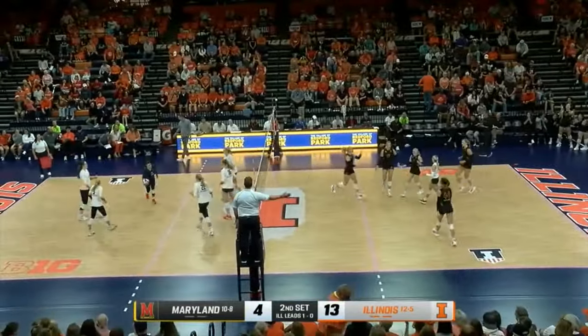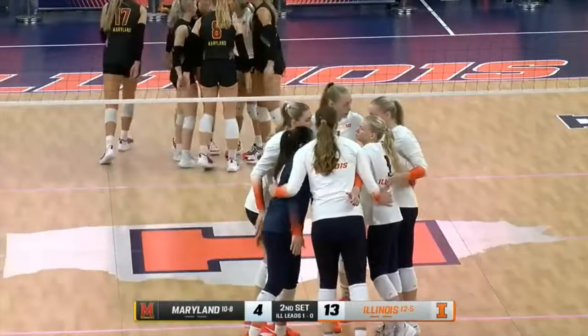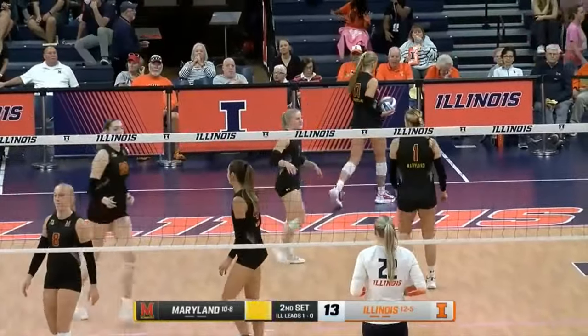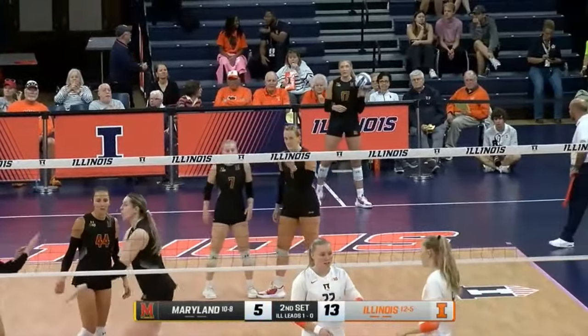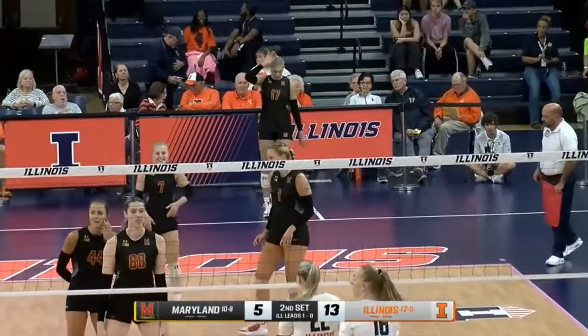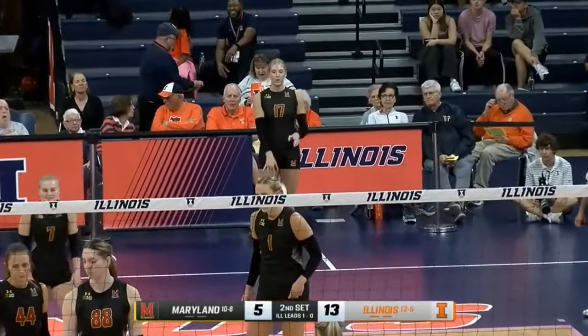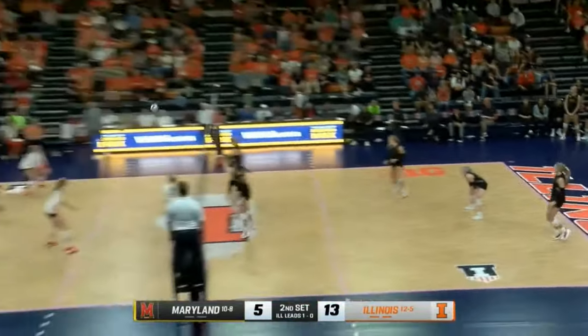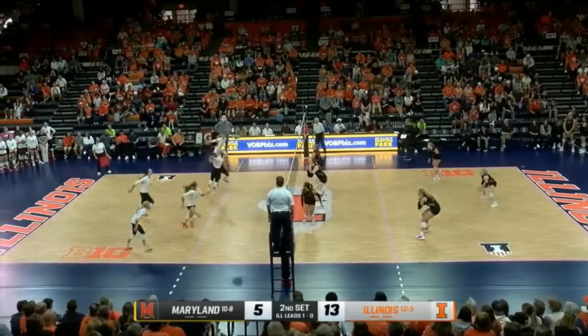And Terry serves it into the net. Maryland now with their fifth point in the second set. They trail by eight. Currently have Schnitta in the back row. Sire currently the left side hitter with Russ in the center.